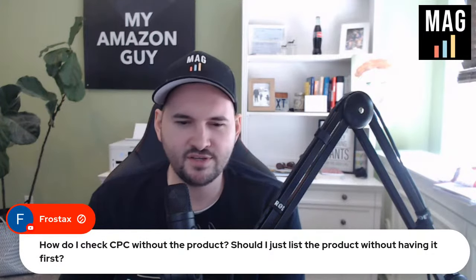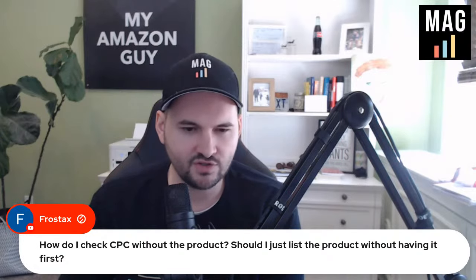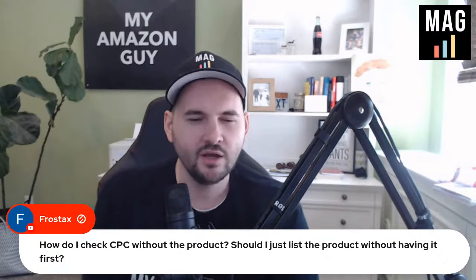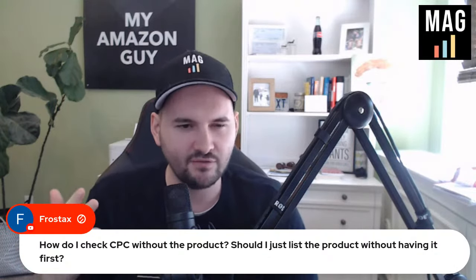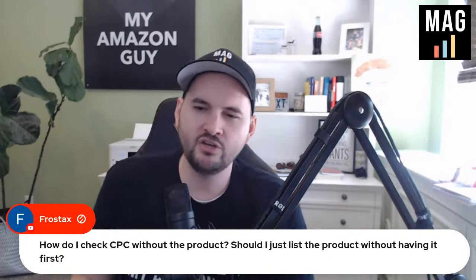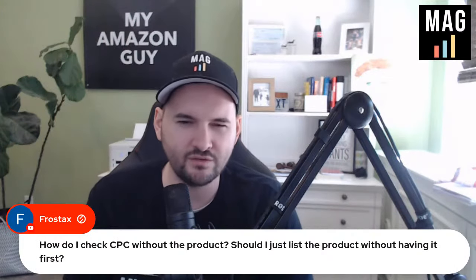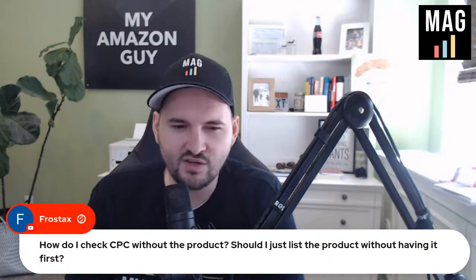Frostic says, how do I check CPC without the product? Should I just list the product without having it first? Yes, that's probably what I would do. I would just load all the data and then set the launch date. Make sure it's not live or clickable by anybody. It's a very good strategy to do this. Make sure it checks into FBA, A+ content is live, and all the image stack is good to go before you click that live button. But in terms of checking the CPC, you could add the keywords to another random product that you have to test it out. There are some tools that will give you CPC estimates as well, though I never use them. I generally don't have a need for that kind of information.